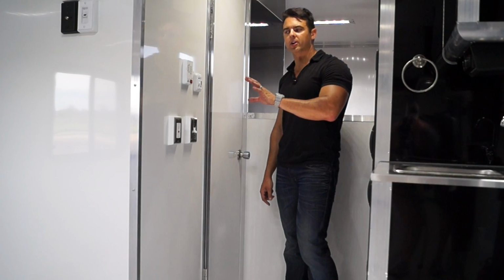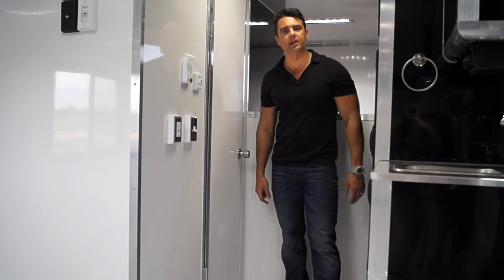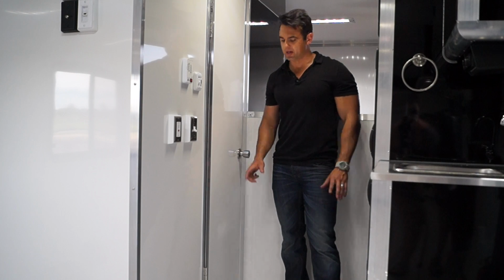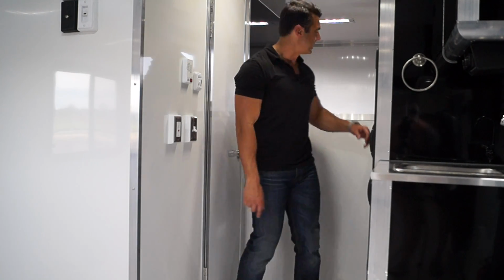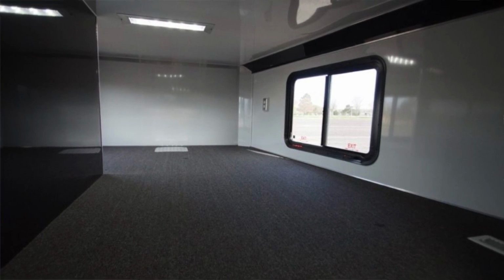Now up in the bunk area, there's the generator compartment. We turned on the generator so you can hear how quiet it is when you're inside the trailer. And multiple uses for this bunk area. You could actually sleep up here if you wanted to. Some prefer to use it as storage, so that's totally up to you.